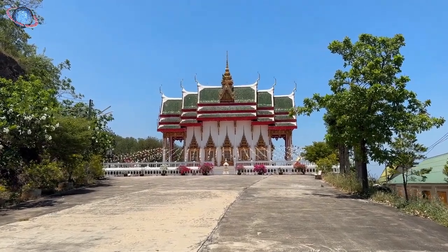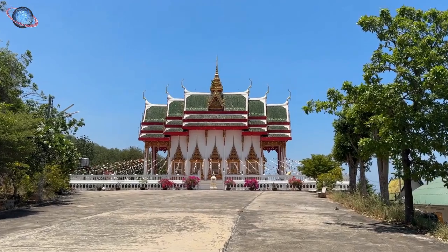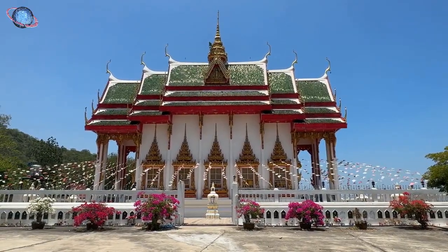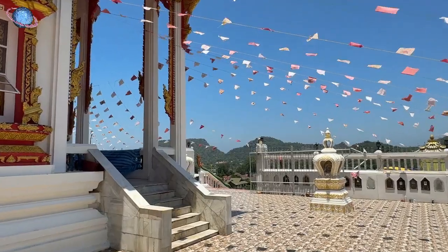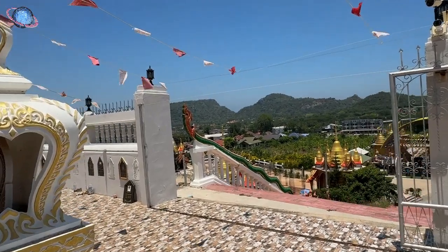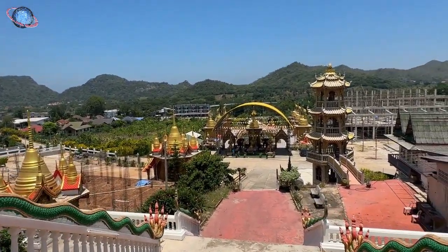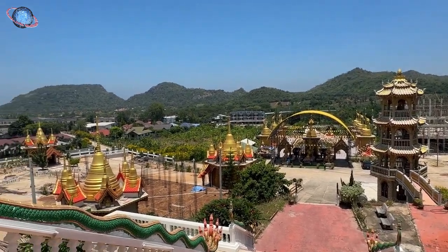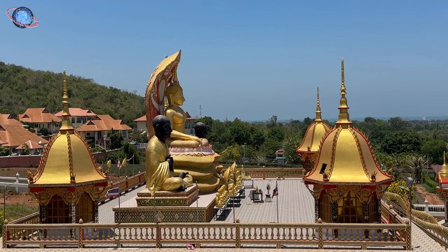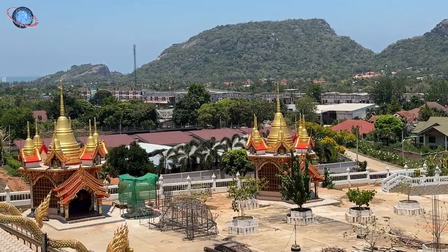The road behind this statue leads uphill to a flat area where the temple's ubosot, or prayer hall, is built. The ubosot is a consecrated assembly hall used for the ordination of monks and novices, and other significant religious ceremonies. It is also accessible from the east via a Naga staircase. From the top of this stairway, visitors can enjoy a panoramic view of the entire temple complex and its adjacent buildings.